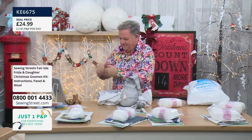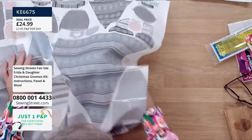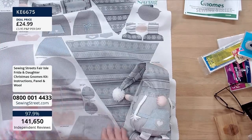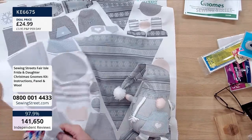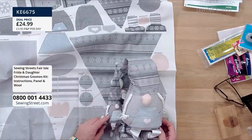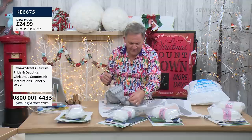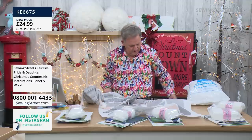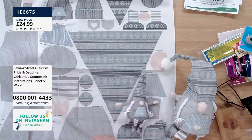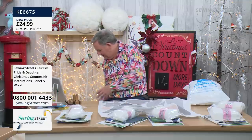Right. Okay, panel. Come on out. It's weird, isn't it? Because I thought I prefer the top, but I like this colourway best as well. So where are you? Come out. There you go. So that's the mum and the daughter, Frieda and her daughter. But let me just check. You don't get that on the top, I don't think, do you? Don't know where that's come from. It's gone now. Cute. Right, so they go in there.